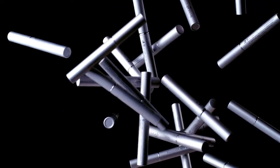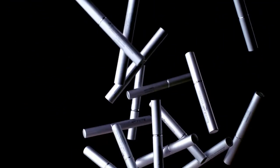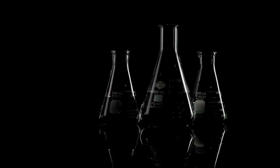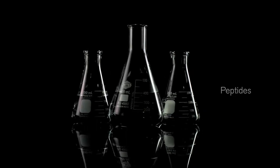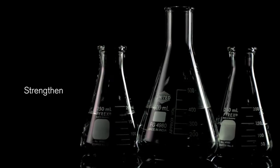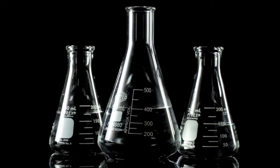RevitaLash Advanced Eyelash Conditioner is a breakthrough, category-leading eyelash enhancer that features high-impact, proprietary technology for dramatic-looking eyelashes. Our unique biopeptin complex fortifies lashes with powerful peptides, enriching biotin and antioxidant green tea extract to condition, strengthen, and soften eyelashes while defending against damage.